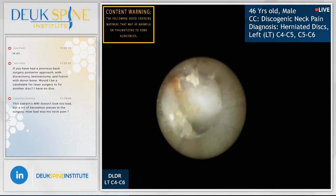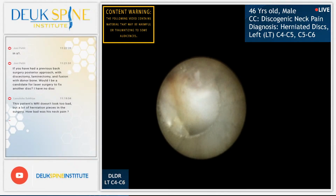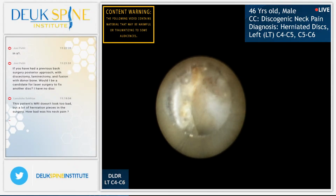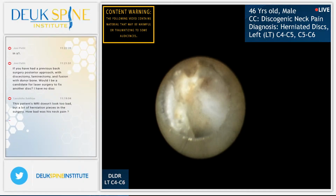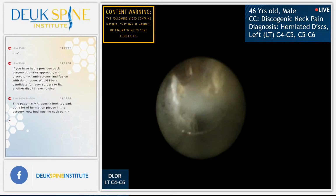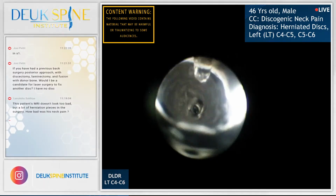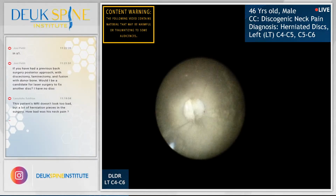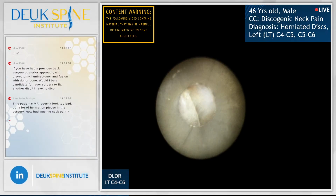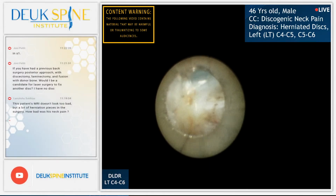So this adjacent segment disease, where you get a fusion or surgery done like an artificial disc, and then you develop problems at the disc above or below as a result of that surgery, we don't have that with Duke Laser Disc Repair. We've been doing this surgery 20 years now here at Duke Spine. We've done over 2,650 surgeries. We're almost at 2,700. And in 2,650 of these surgeries, we've never had adjacent segment disease. Never. Not once. Not one of our patients has ever had adjacent segment disease.